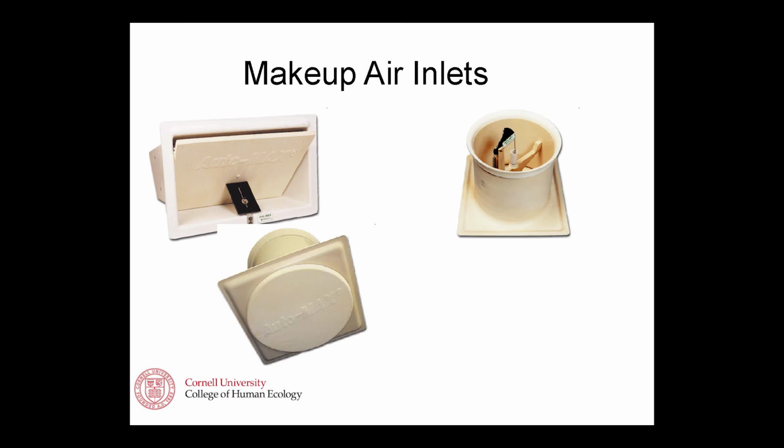In some very tight houses, exhaust fans aren't going to get enough makeup air to function properly. So Lawrence Berkeley Lab did a study, and they recommended if you have an air change rate below 0.35 air changes per hour, install these makeup air inlets. They get installed in the upper ends of a wall, typically in the living room or bedrooms. And when an exhaust fan comes on, they sense the negative pressure and they open up a little bit to let some fresh air into the house.